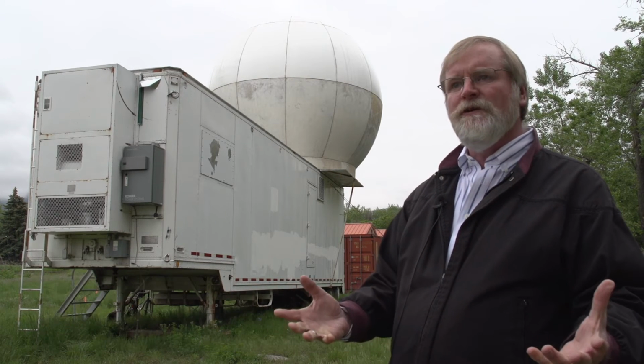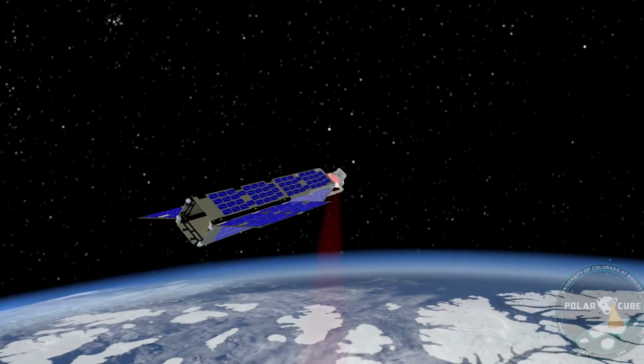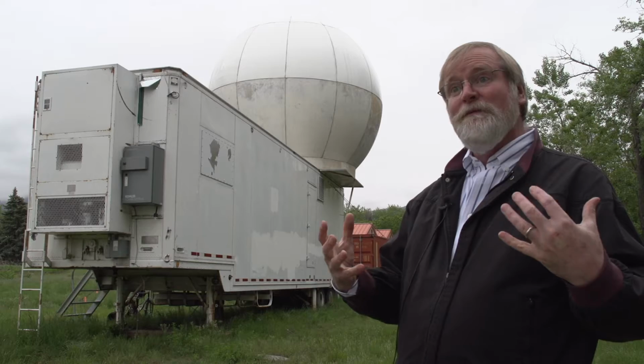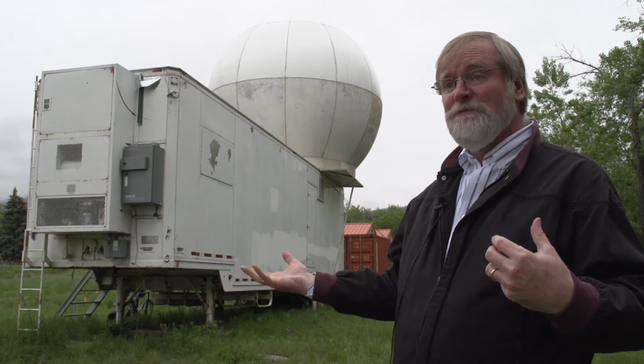Polar Cube is the satellite we're putting up to study the atmosphere and the sea ice. So it's an instrument that's the first of its kind. It is a scanning radiometer, meaning it's sweeping the entire Earth in low Earth orbit. Polar Cube, and what it means to NSIDC, is we've been collecting satellite data for years. This is our first chance to get our own satellite up with CET and Space Grant.